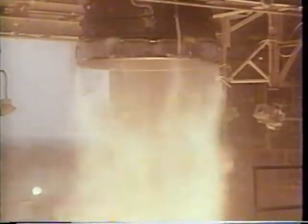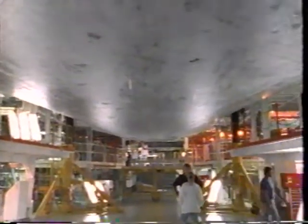As the engine fires, it jumps instantly to 6,000 degrees, reaching full thrust in only 4 seconds. The entire surface of the shuttle is a masterpiece of thermodynamic design.